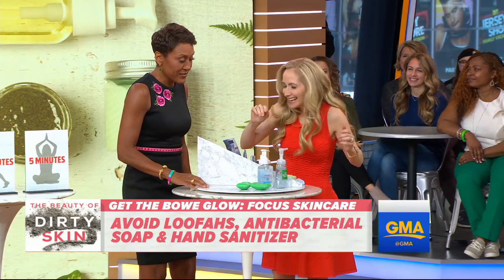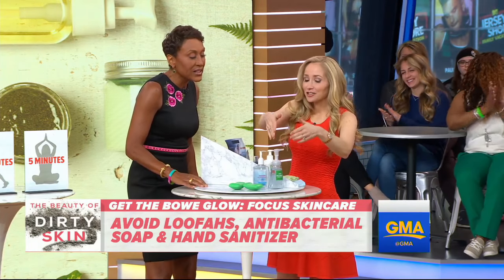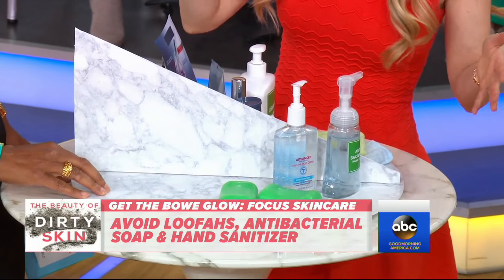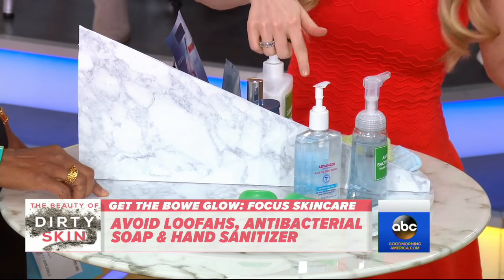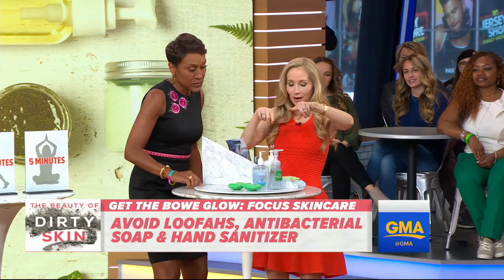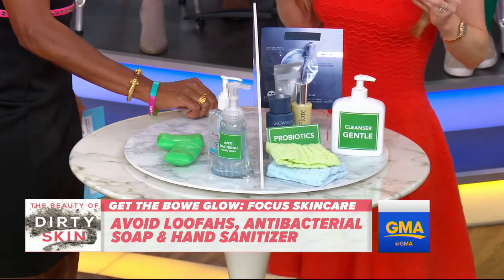All right. So what do we use instead? Antibacterial soap. Studies show it's no more effective than plain soap and water, but it can mess with your hormones and lead to antibiotic-resistant bacteria. Hand sanitizers should be used as a last resort if you actually cannot access soap and water. So spin it around. What do we want to do during week three?